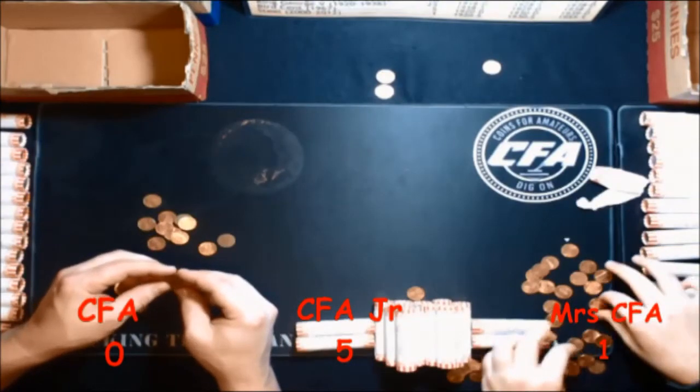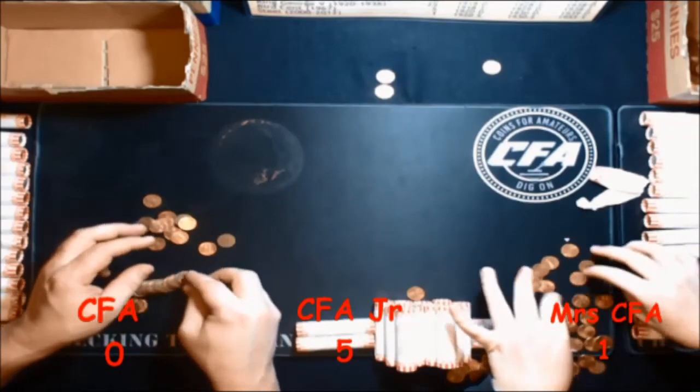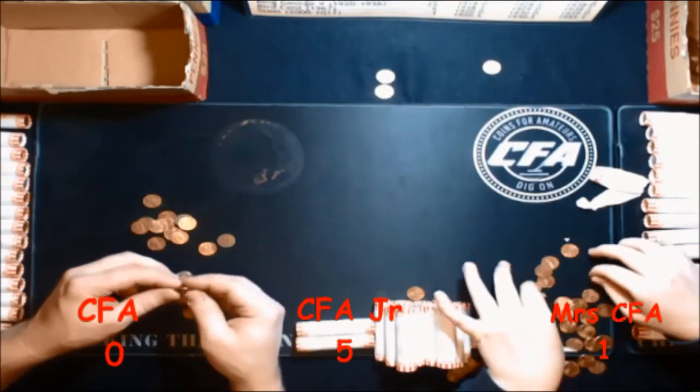You know, I just noticed he doesn't have 2017P on his score sheet. Well, didn't he say he doesn't? Well, he really finds more of those than we do. Yeah.